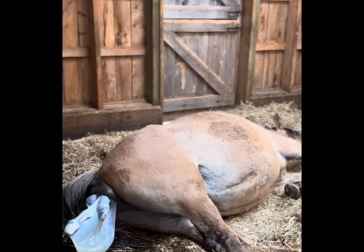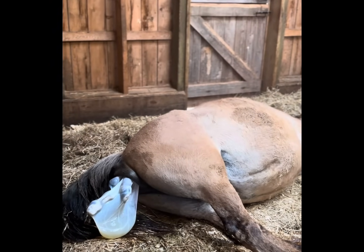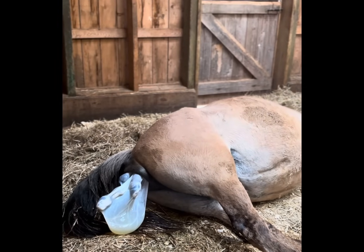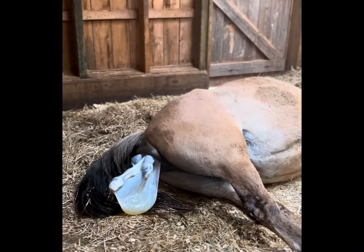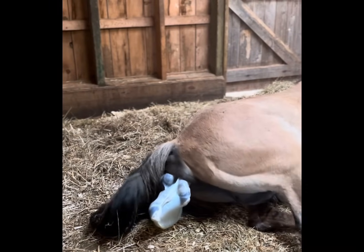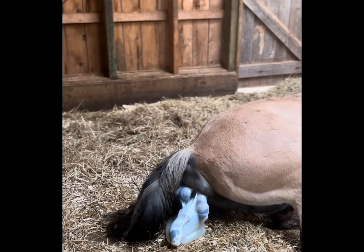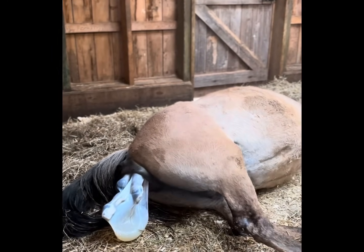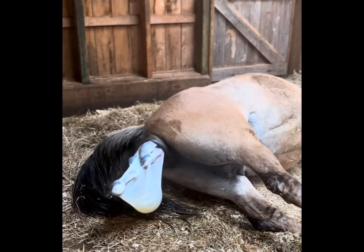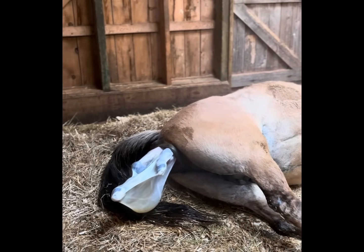And there's a cat in the way of the camera. Here she goes, starting to push the head out. And then once the head is out and the shoulders come through, generally there's not much more of a wait time for the rest of the foal to come through.